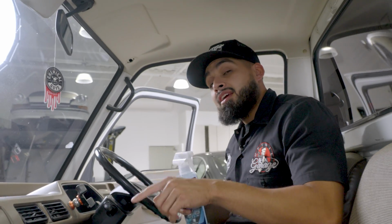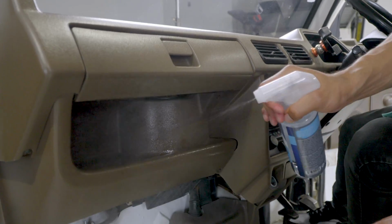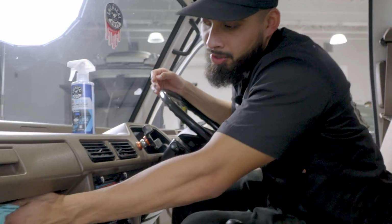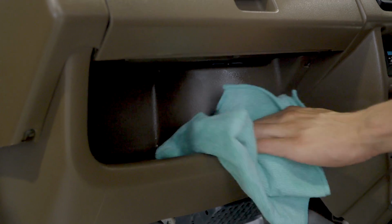So now we'll be cleaning a much filthier area. On this occasion, I will be spraying Total Interior directly on there. And the reason why I can spray directly on there is because I don't have any vents, so I actually have control over where I'm spraying. Otherwise, I'd spray it everywhere, and I don't want it to get into nooks and crannies.